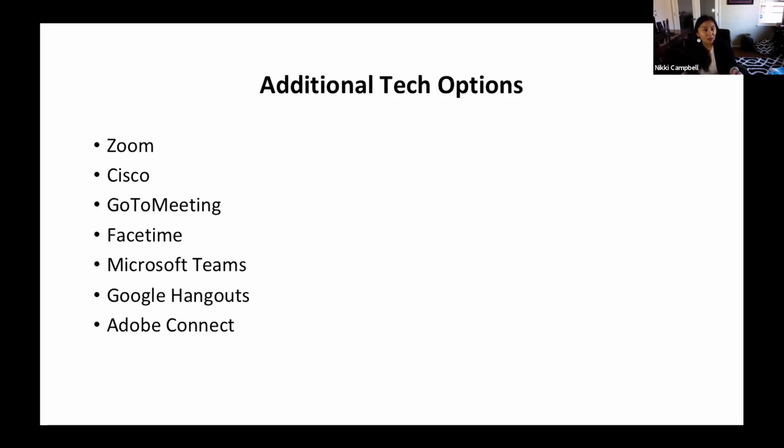That is one option. I just mentioned GoToMeeting as well. We used that for several years. It's not as user-friendly, but it is definitely one of the options for connecting teams or even doing things like video conferencing and teleconferencing hearings and arguments. So I'm just going to take a quick step back.